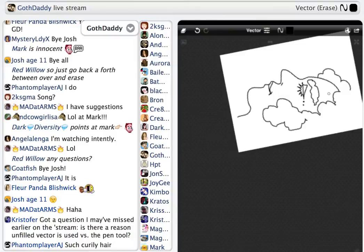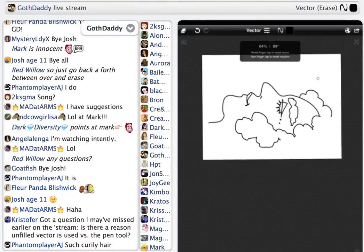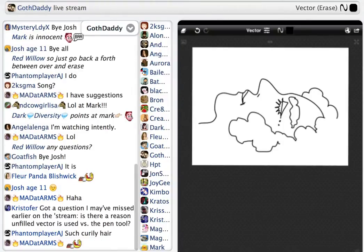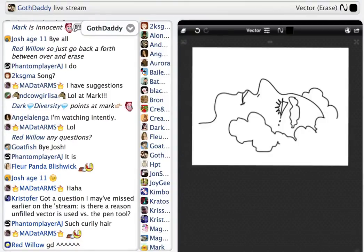Now, I haven't done any negative space with this, but I'm going to do something interesting with this, because you got to think outside the box a little bit. I'm going to make this a landscape. We're going to turn this into a landscape.